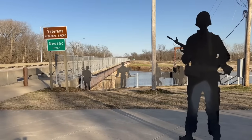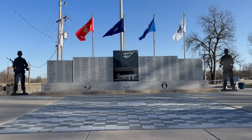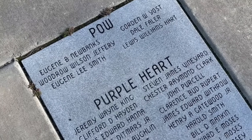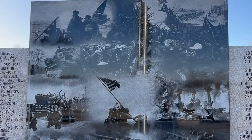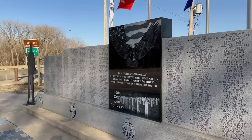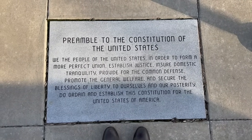Next to the river, you will also find an unusually grand display, a special tribute honoring the veterans of Chitopa. Made possible largely through donations, this memorial serves to ensure those from town who serve their country will never be forgotten.